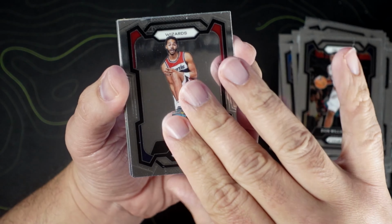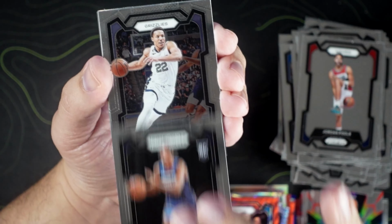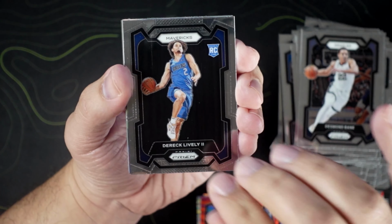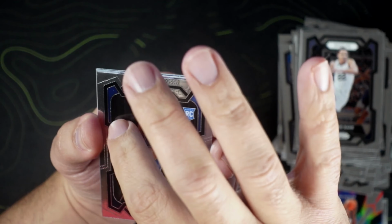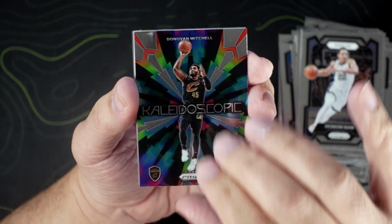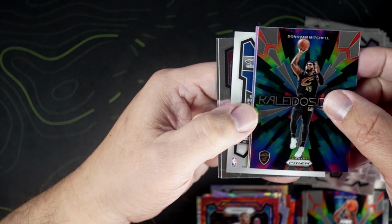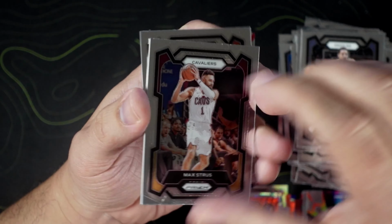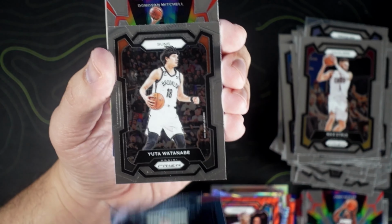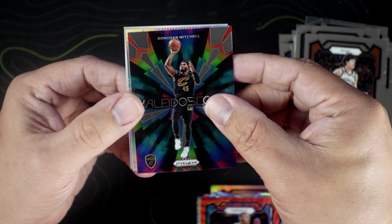Zion, we got a Jordan Poole, Leonard Miller on the rookie, Grizz, we got Desmond Bane. Dereck Lively, take that, even though, oh God, these scratches, man. Donovan Mitchell on the Kaleidoscope. Save, I guess, these two. Max Strus, Naz Reid, and Yuta Watanabe. So we got the Donovan.